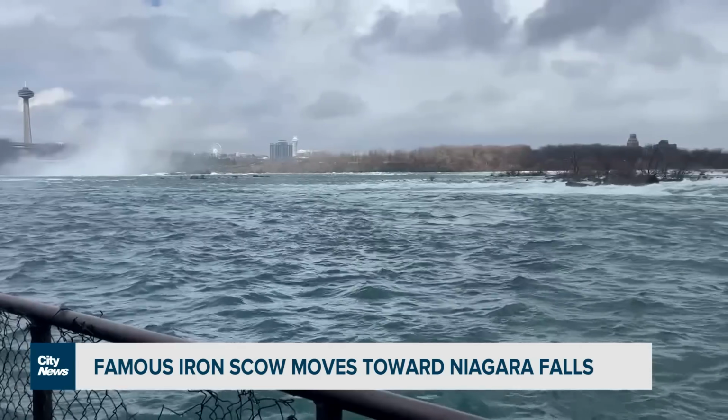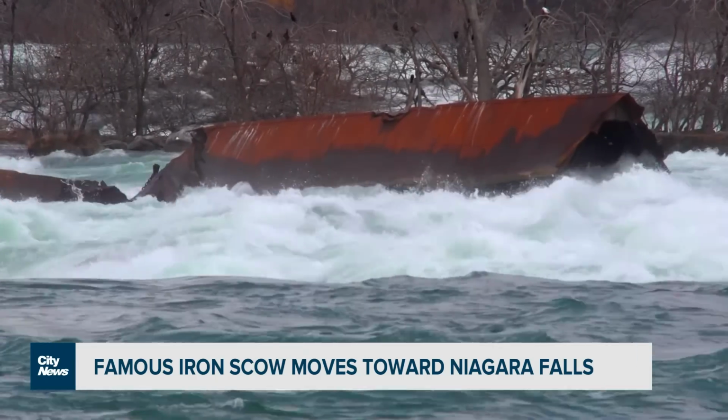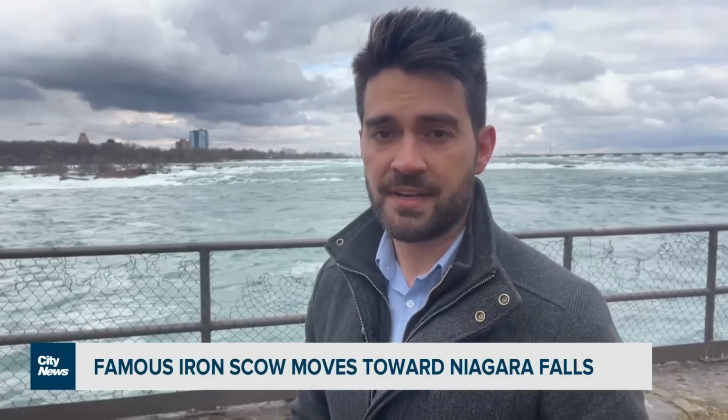He adds while officials are monitoring the old scow, he doesn't believe its deterioration poses a serious risk to the public. It hasn't shifted more than 50 meters in over 100 years, but you never say never. In Niagara Falls, David Zura, City News.